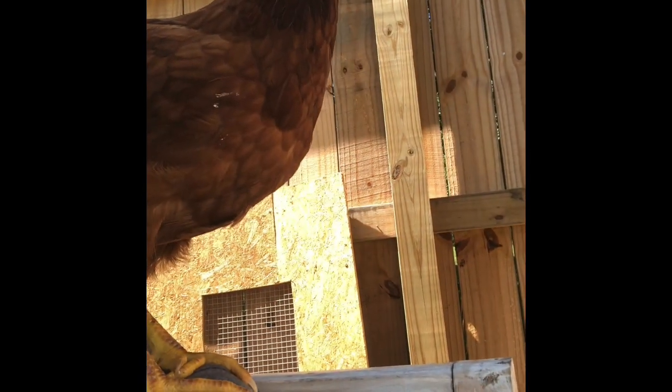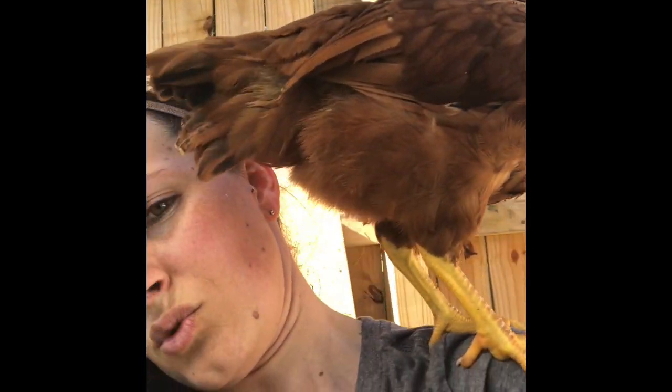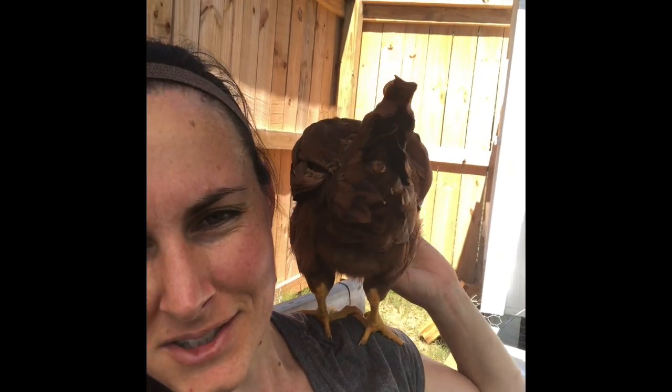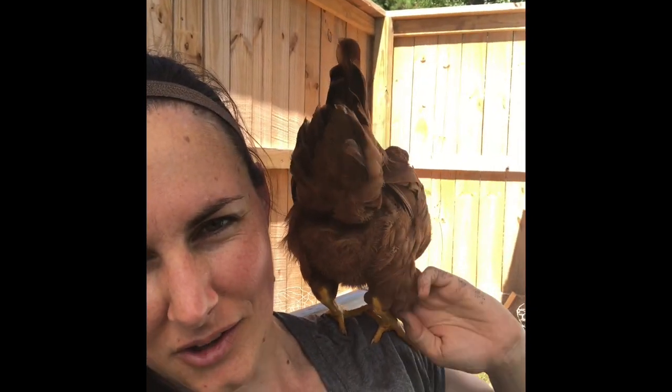Say hi. Say hi, Rubes. Just don't poop in my face. Hi, Rubes. Look at that cute little fluffy butt.